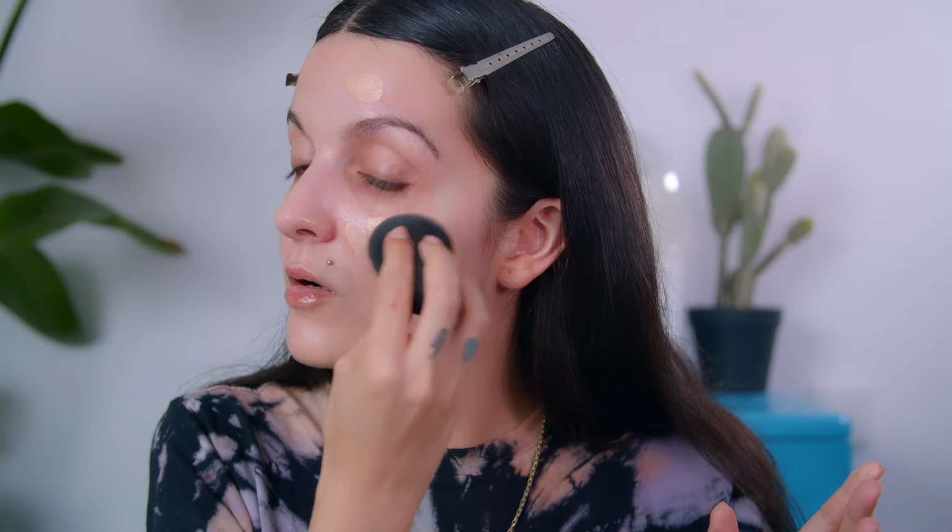This is gonna give me so much coverage. Like, the coverage is full on. Let me tell you that. And I feel like I've used too much product. So I'm gonna use this with a dampened sponge. That's the way I like to apply this. And it blends out so, so nicely. I really have been enjoying this foundation so much. But just look at that.